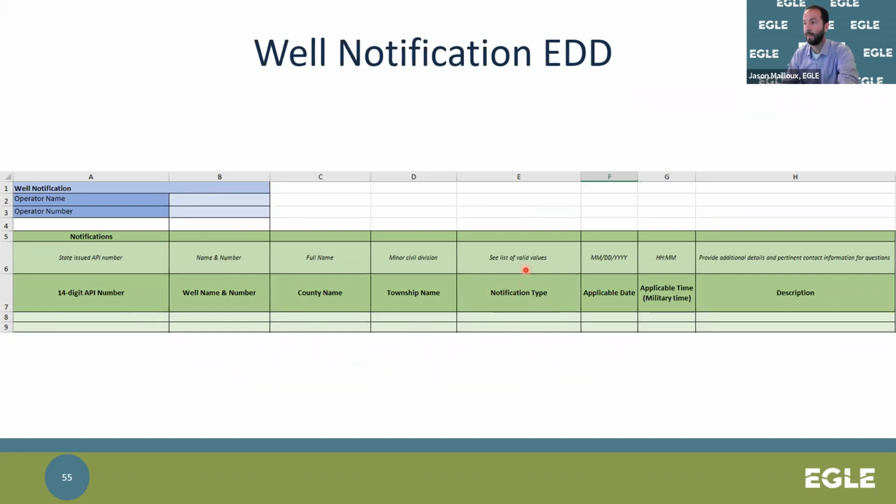And this says, if you can't read that, it's kind of small, list of valid values. If you remember back from that slide a few slides ago, there are 2 valid values in there, whether you have a notice of loss of mechanical integrity or notice of MIT scheduled. We won't go back to it right this second.